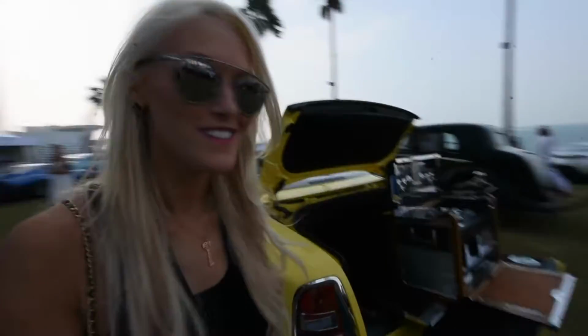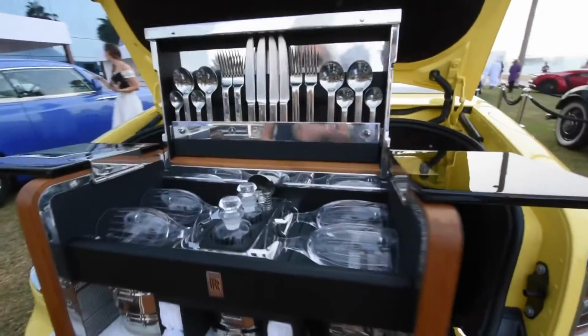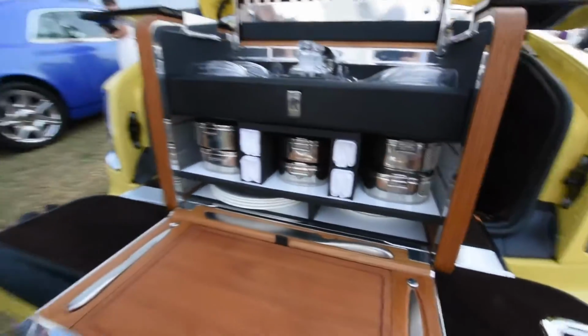When you own a Rolls, all you want to do is go on picnics, right? This is an extra picnic set that you can request. I think this is worth £15,000.